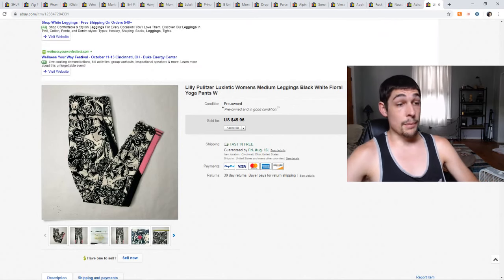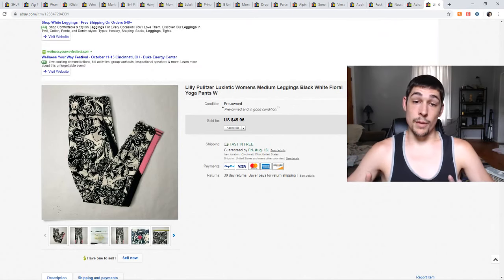So these are those Lilly Pulitzer Luxletic leggings that I found at Goodwill. I think I paid like $4 for them. I said I'd never sold the Luxletic ones before, but I looked them up at the comps you guys saw in that video, and they looked good. They took about 2 weeks to sell, I'd say, and for the full price of $50, you can't beat it.